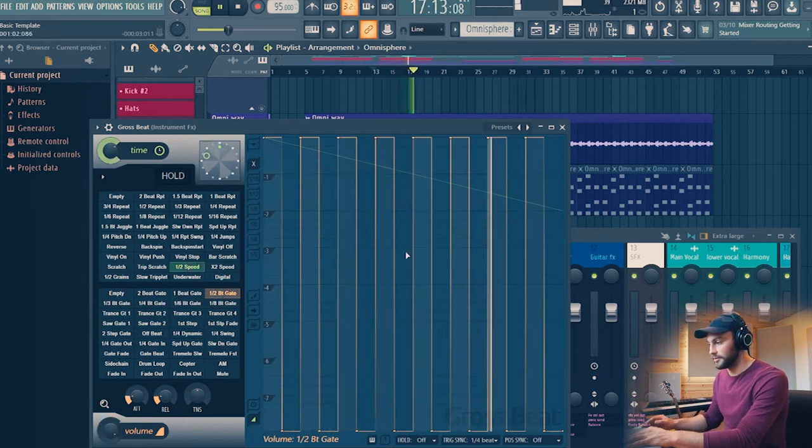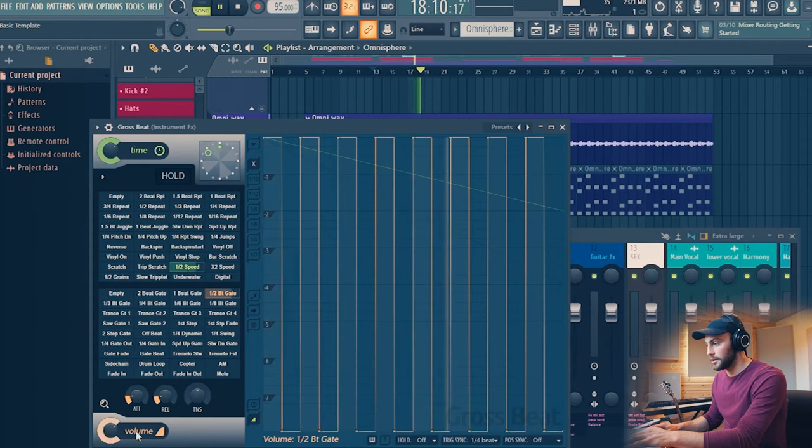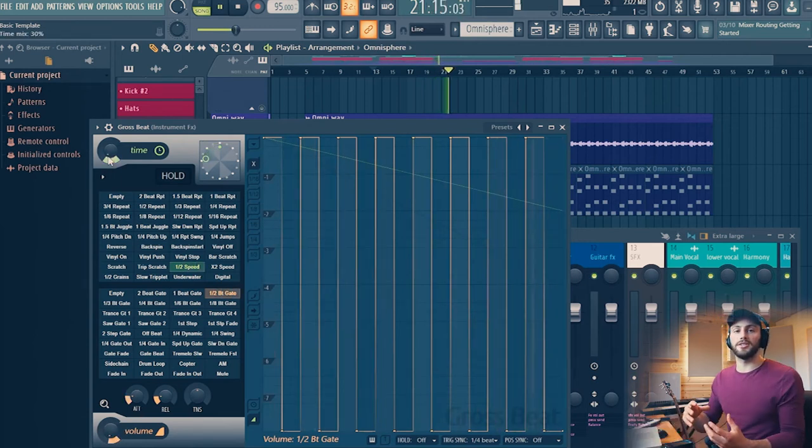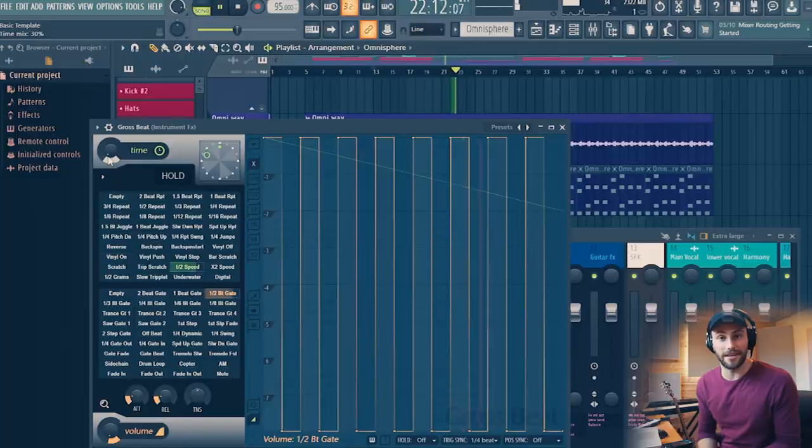So there's the halftime element, and then there is the pulse element. But if I had them right up at the top, it would just be too much. So I just pulled them down a little bit, and it just makes that sound even more interesting. And it's things like that as a producer that are so much fun to do.